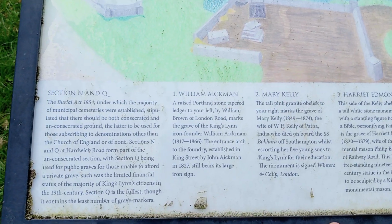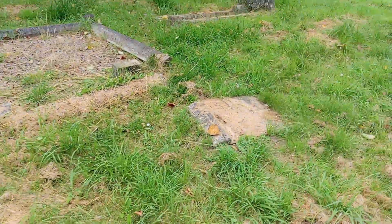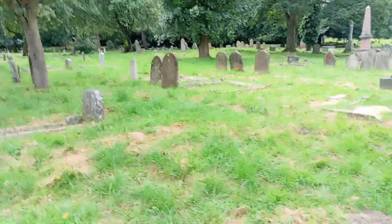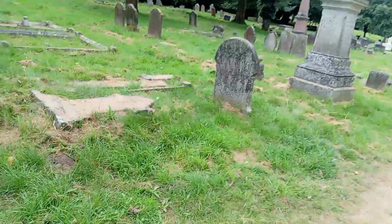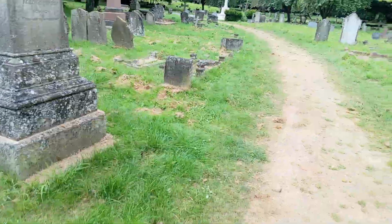It is a beautiful graveyard, if nothing else. And it's heritage lottery funded as well, which is also, I guess, something nice to see. Excuse the siren in the background, that is not included in my video. If you can hear a siren.